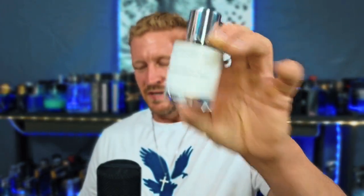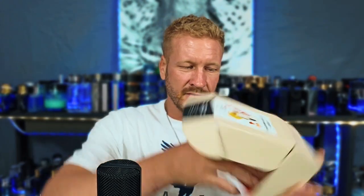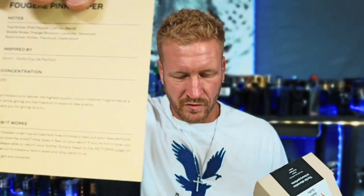And the cool thing about these is the magnetic cap. Also, a pretty beast mode atomizer. So most of the time these things are right on display for you to be able to smell. And you know, the boxes are real simple. Super simple. It's got a little card inside of the box and it has all the notes on the card.